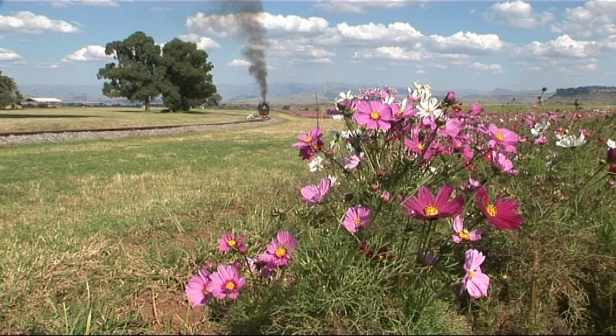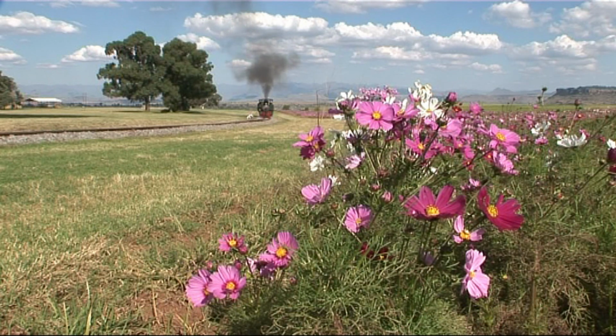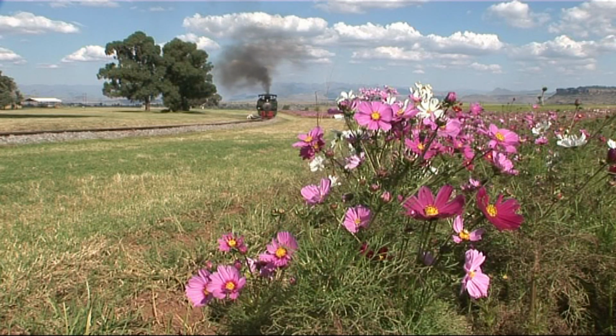There's nowhere else in the world where you literally have preserved steam trains of all sorts of vintages running across a wild, miles-long flower bed. The cosmos adds such a unique touch. It's a joy for the photographers because it enhances their pictures, and it's a joy just to be amongst the engines and amongst the flowers when they're in bloom.